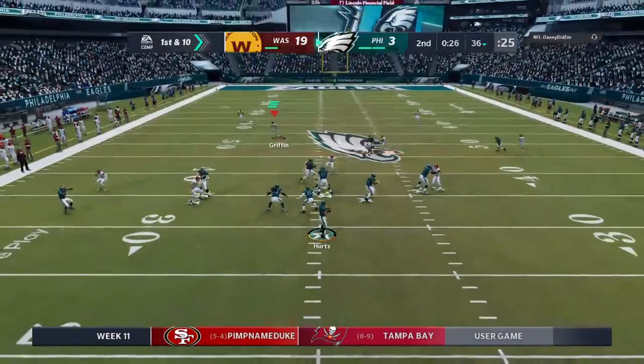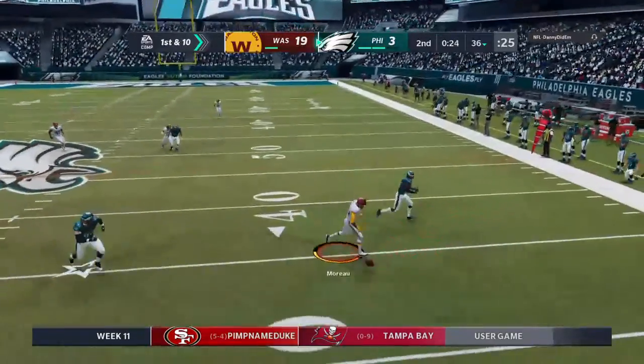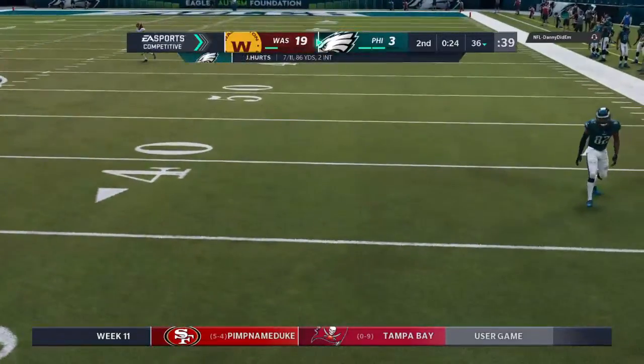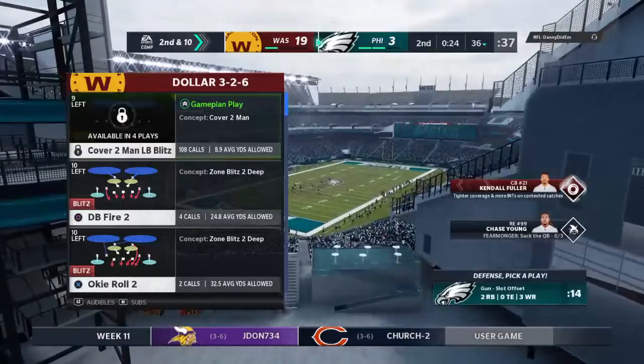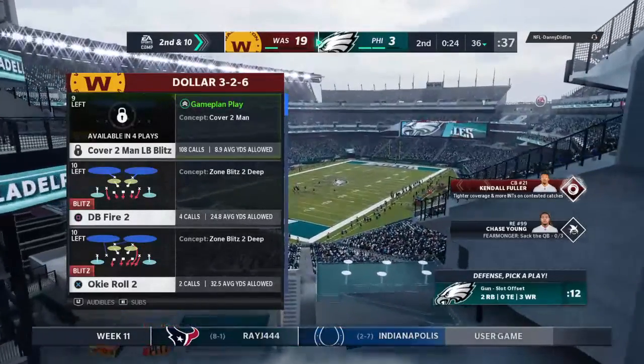Hurts sets up to throw it. And nowhere to fit that football in. It's knocked away and incomplete. He was hoping to get that to John Hightower, but it's going to be 2nd down.